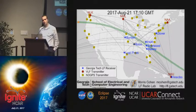And how many of these locations do you have? The receivers, we have about 10. The transmitters, there are 5 in one VLF band, and there's a couple dozen in a different band called NDGPS.